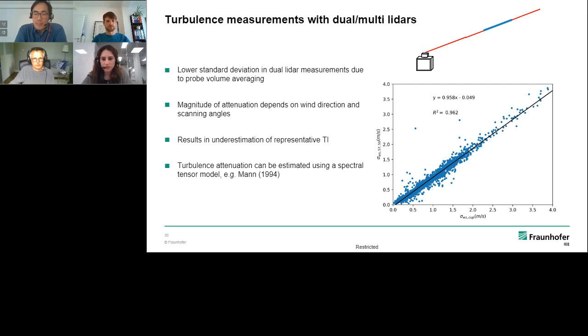Well, I think we have a couple of minutes to ask some last-minute questions. There are some questions about bankability, and people are interested to know if dual scanning LIDAR measurements are currently accepted by banks and investors. Either Florian or Matthias can comment on that. Maybe I can start, and if Matthias wants to add something, feel free.